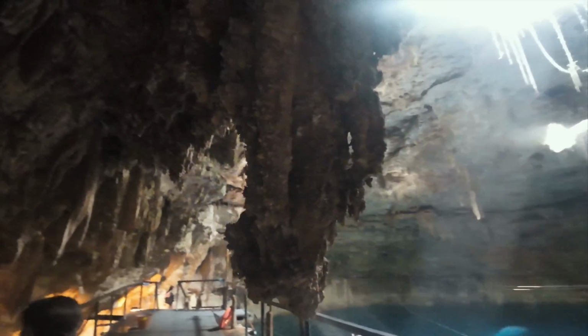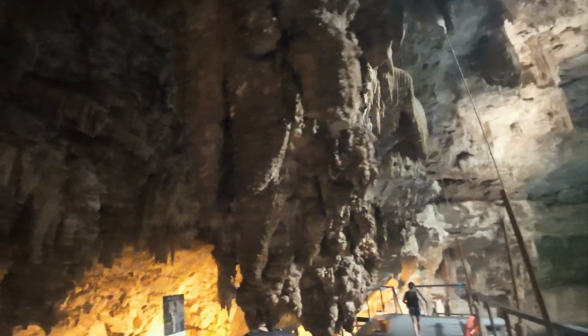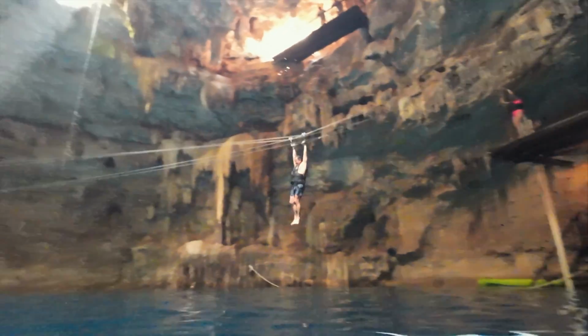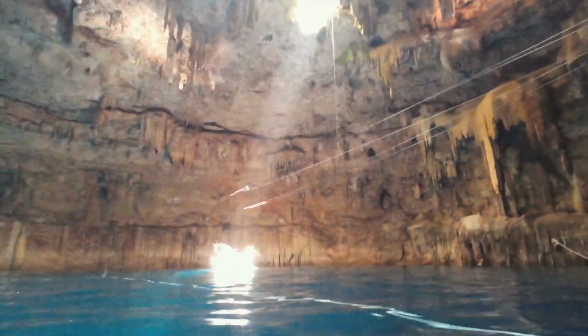So now we visited Cenote Chukum and Suytun. Which one did you like more? Suytun is really beautiful for pictures. Yeah, Suytun is very pretty for the pictures. Chukum is more fun because you can jump in. Both recommended. Chukum has jumping platforms and a zip line where you can go down into the water.